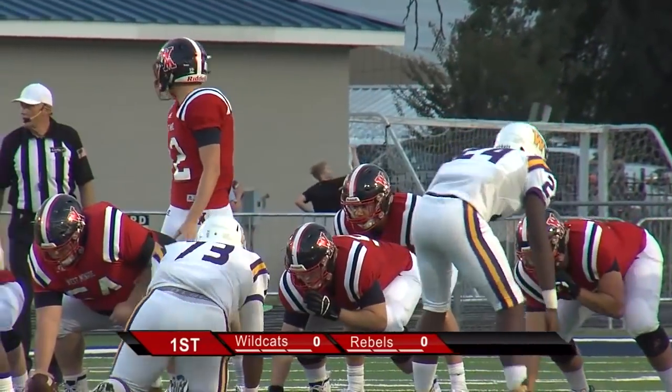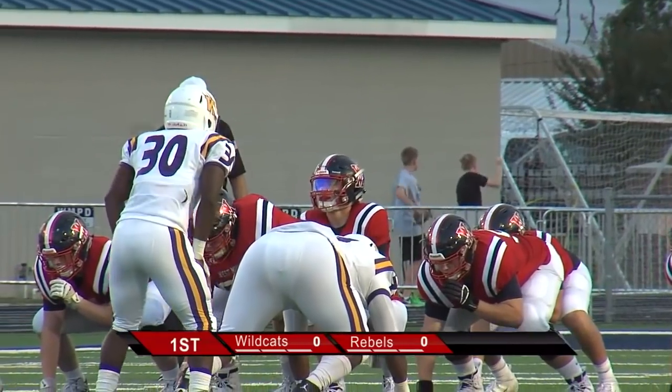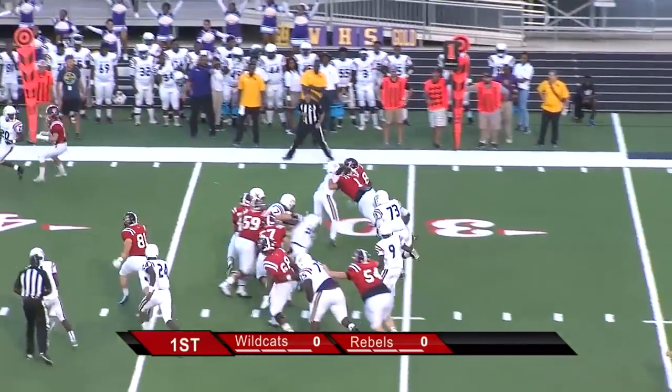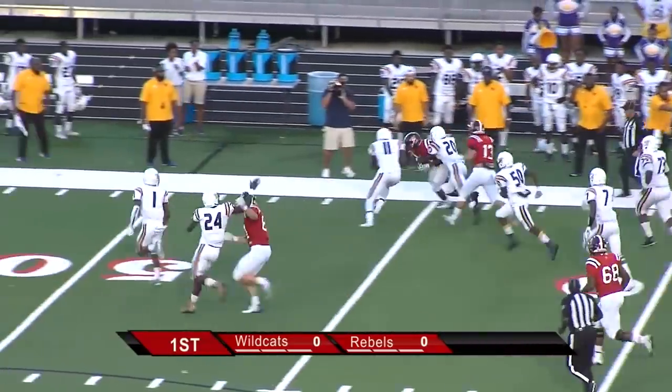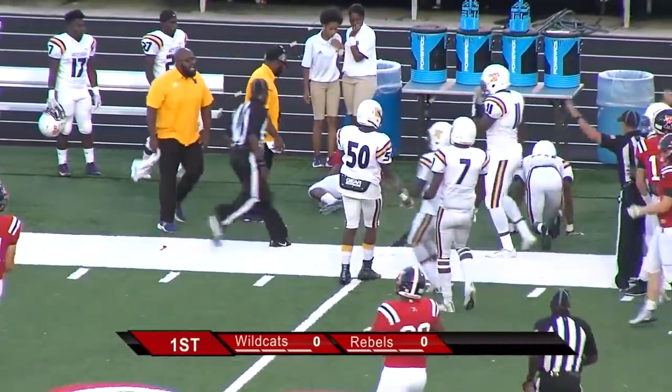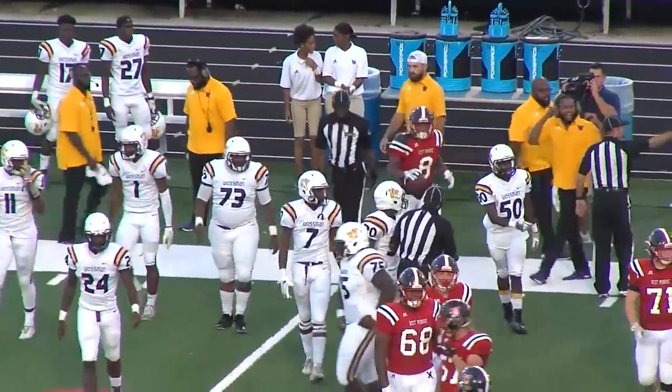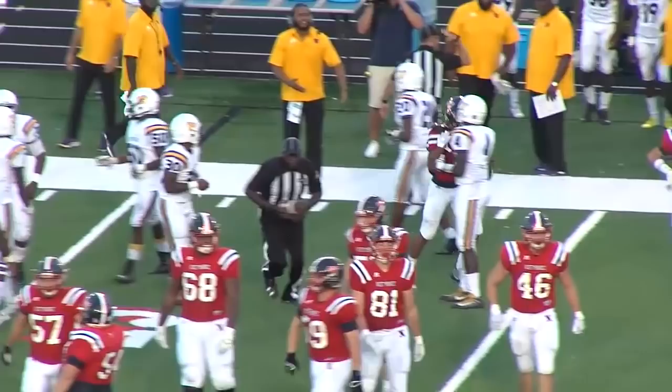Rebels come out in two tight end set, I formation, one wide receiver. Common is under center, takes a snap, toss sweep this time to Cameron Wright. He's got plenty of room, 35, 40, down about the out of bounds at about the 47-yard line. So gain of about 17 yards on the toss sweep that time to the far side.